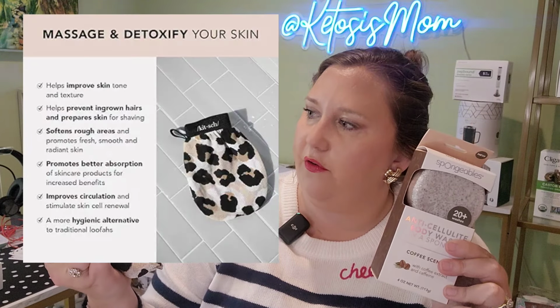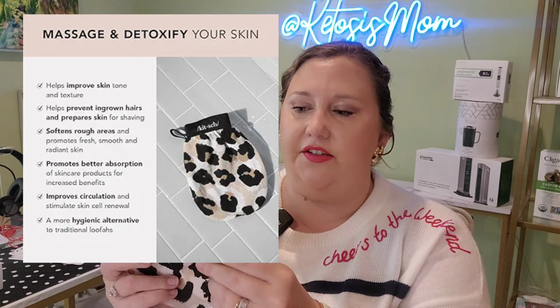I did get these two items this past week. No, I've not tried them yet, but these are the ones that I selected. I did get this exfoliating glove from Kitsch. It's eco-friendly. It's very, very rough. I don't know if you guys can hear this or not. It's very, very rough to the touch. You're basically going to put whatever your soap is on here, and you're going to just rub your entire body all over with this.